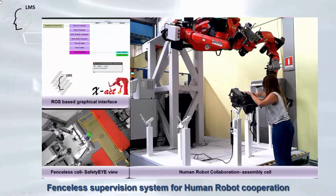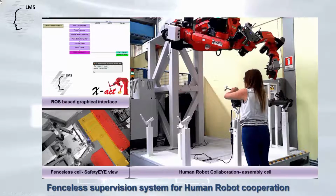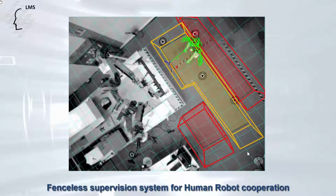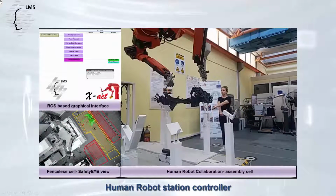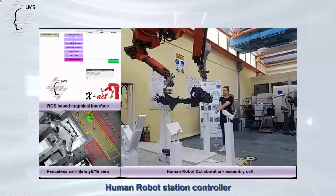In order for humans and robots to have a close coexistence, advanced and certified safety solutions are required. In cooperation with PILS and Comau, LMS has integrated the safety eye sensor, ensuring that both humans and robots will be safe in the same workspace. The Human-Robot Station Controller allows the execution of both human and robot tasks in a safe way.